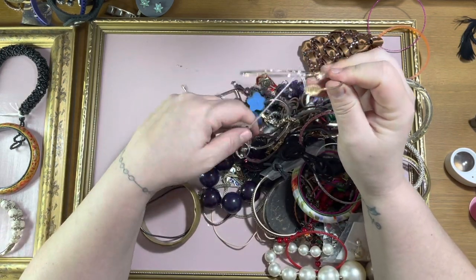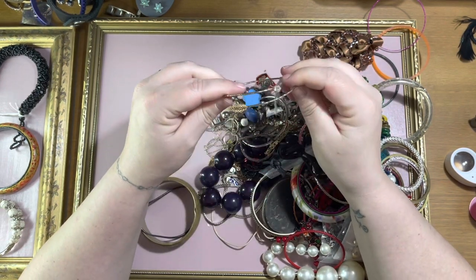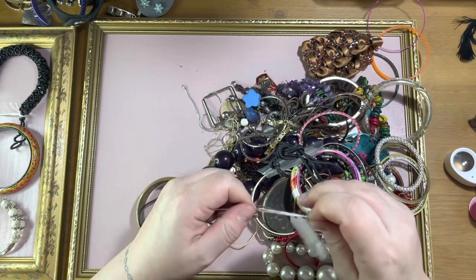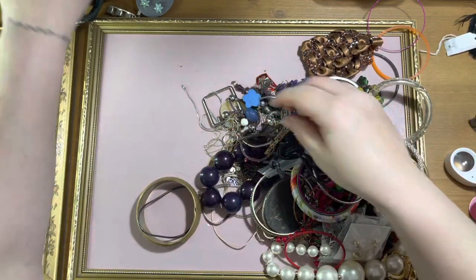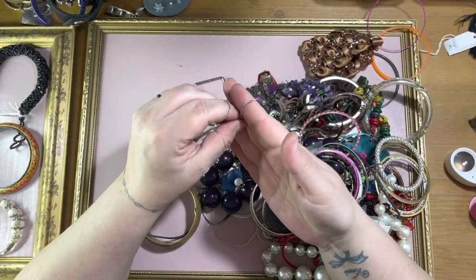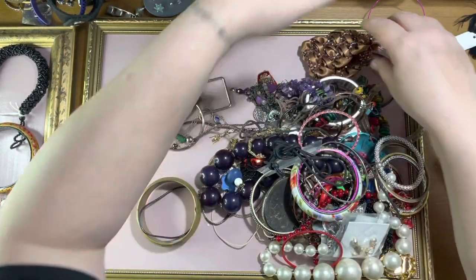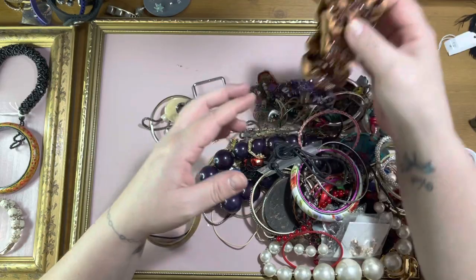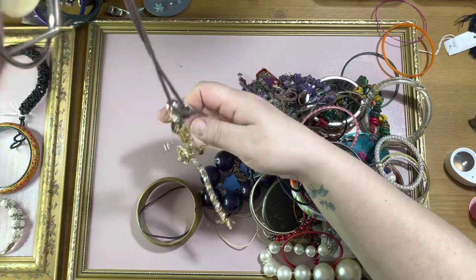It's probably like an arm bangle, isn't it? Or wrap around. A feather and a stone. Get rid of that. Job lot. A broken chain. Satiny, silky stuff. Ugh, job lot. Yep. Broken, rather. Crafters.